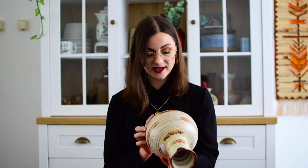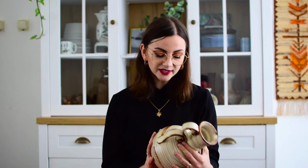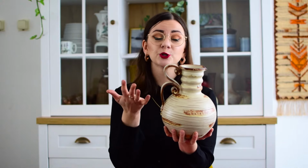I don't know who made this. I don't know if I'll be able to figure out because it's completely unmarked. Pretty sure it is by a known manufacturer. Sometimes some of them did mark their ceramics, put a sticker on it, and then the sticker just got lost with time. Pretty sure that's the case with this one, but I really think that this one is really stunning, and especially the handles are so cool. Germany had a lot of well-known pottery manufacturers back in the day, but because of the pottery boom, there were also a lot of very small stores, and I'm pretty sure that this one is from one of them.